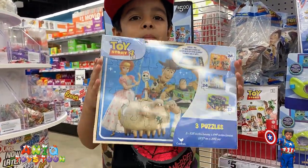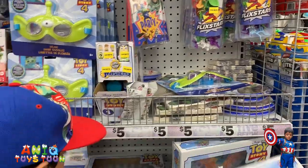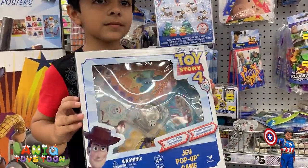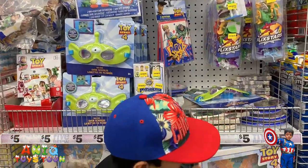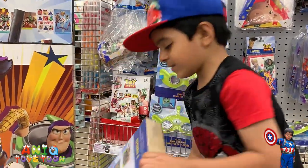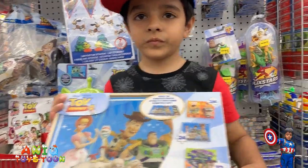What is that, Annie? Oh, wow. They also have a really cool Toy Story 4 puzzle. That's pretty nice. And there are like 3 puzzles. Can you pick it up, please? All right, and then what is that? That's a pop-up game from Toy Story 4. Awesome. It seems like there are 3 different puzzles in this box from Toy Story 4, so that's pretty cool.